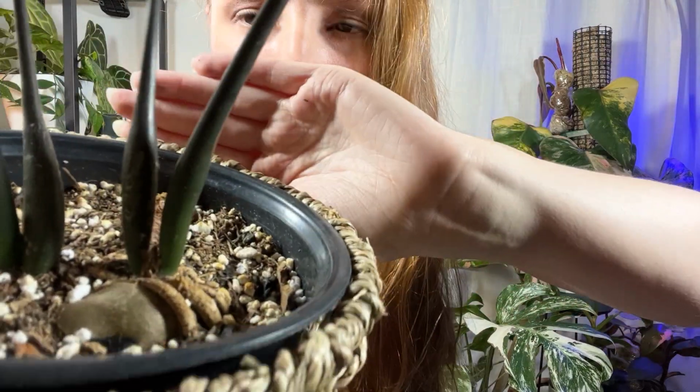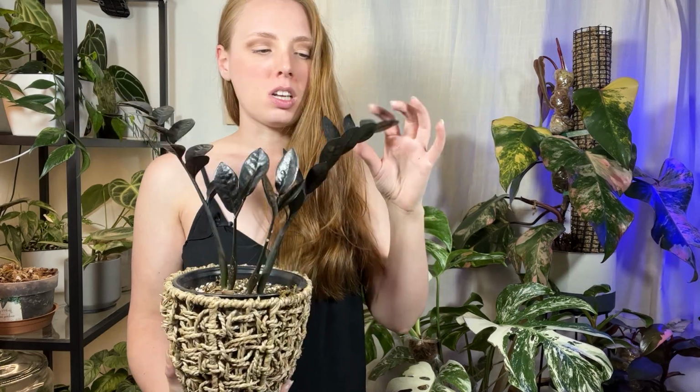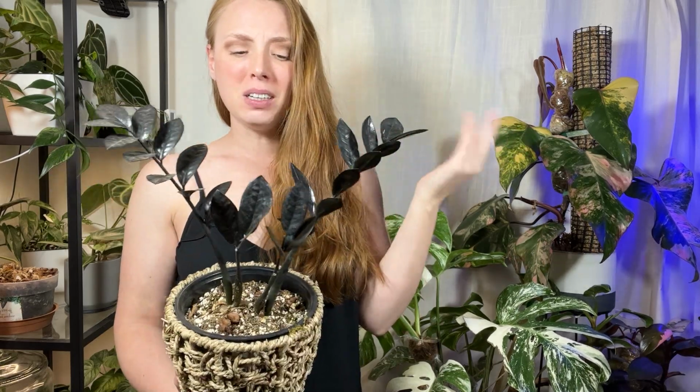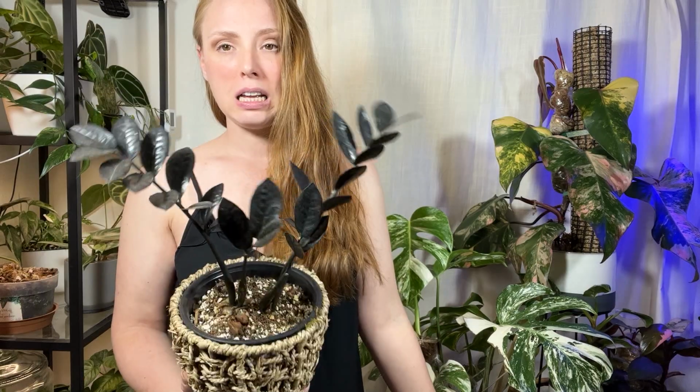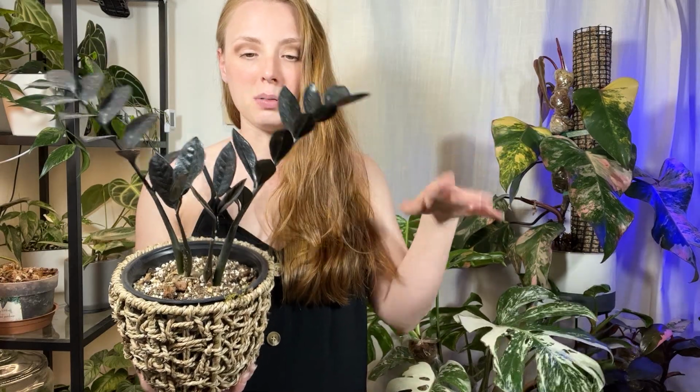So that's exciting. And then on the other side, I don't know that you're gonna be able to see that. That little blip right there is gonna be a new shoot as well. These are fun because when they grow a new shoot, they come out neon green, which is kind of fun. They're really not rare anymore at all. These have been in Costa Farms, mass produced tissue culture for a while. You can get them at Walmart sometimes if you're lucky.